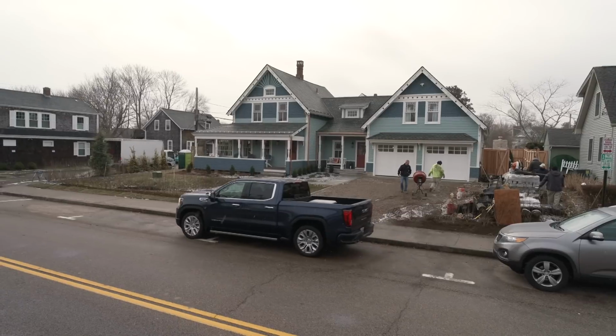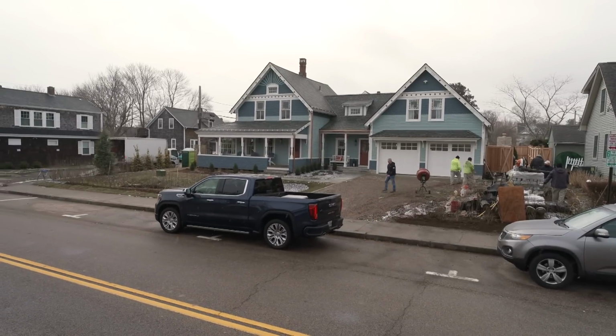And so the project's not 100% done. Jeff's got a short punch list, but it's not going to stop the homeowners from moving in. They closed on their house. It is sold. They're moving into this house this week. And we are going to check it out today. And look at that. There she is. Here we are. It does look good. All right. Let's have a closer look.